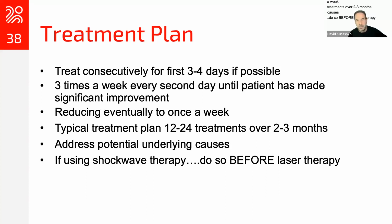You're not going to get a good Google review. So, be clear with them. And if they're not willing to do the work, then say, I'd love to take your money, but you're wasting your time because you're not going to be compliant. You have to be pretty strict with your patients.